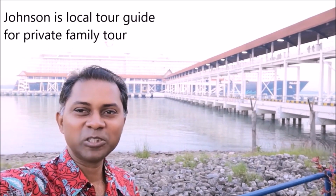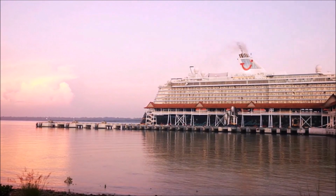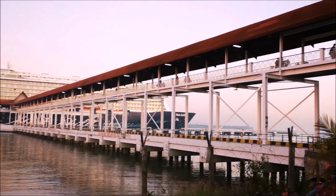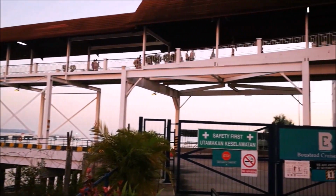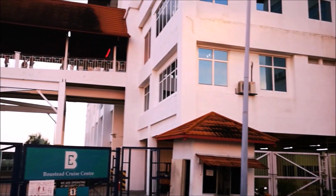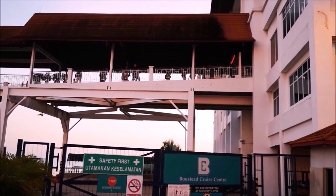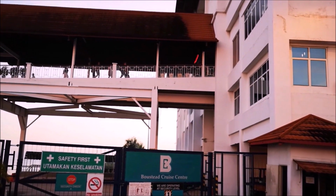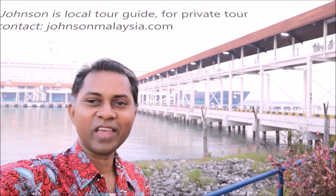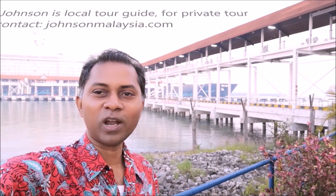So if you are coming to the cruise terminal in Port Klang, this is a Boustead Cruise Terminal, which is in Port Klang, nearby Port Klang. And this is where the cruise ships will berth. And management building, and you can see all the tourists are coming in. And as you enter through this, you will see the custom officers checking you. And I'll show you where I will meet you. Cruise terminal just for the cruise ships. Then you can actually contact me so that I can bring you on a wonderful Kuala Lumpur tour.